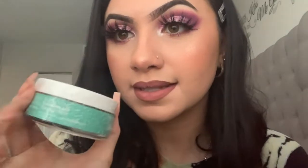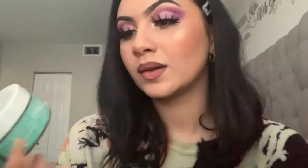Okay, and drum roll, please. I got the Urban Skin RX. This was all over TikTok, and I finally got it. I'm gonna use this tonight, and I cannot wait to use it. It's like Christmas all over again.